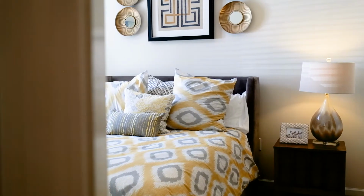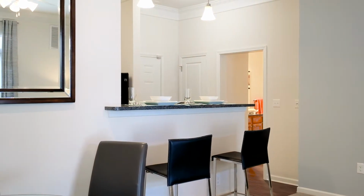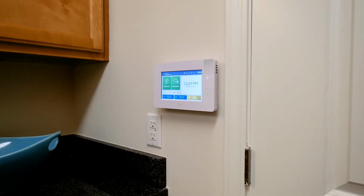So allow yourself to indulge and walk into the home fit for your lifestyle. Because at HHHunt, it's how you live that matters.